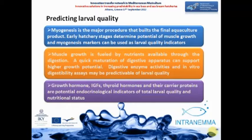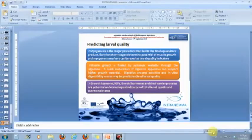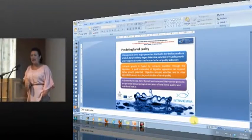And going to the digestive tract, this growth is fueled by nutrients available through digestion, and we care about a quick maturation of the digestive apparatus, which can support a higher growth potential. Digestive enzyme activities and in vitro digestibility assays can be predictive of larval quality and feed performance. Finally, growth hormone, IGFs, and thyroid hormones and their carrier proteins are potential endocrinological indicators of total larval quality and nutritional status. Thank you very much.